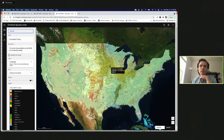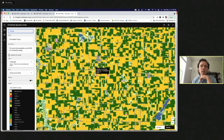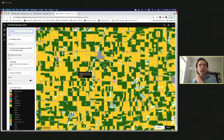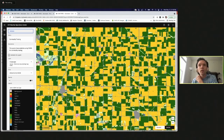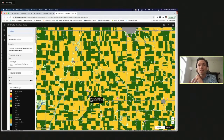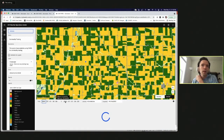So the first thing is, let's look at the Corn Belt here, but in detail. And let me do it slowly in case there's some lag. So obviously you can zoom in. I think the underlying data has a resolution of 30 meters. And as you can see, yellow is corn, green is soy. You really see why it's the Corn Belt. And a map like this is not static. This changes every year. Indeed, when I click here somewhere, there's a request going back to the backend.